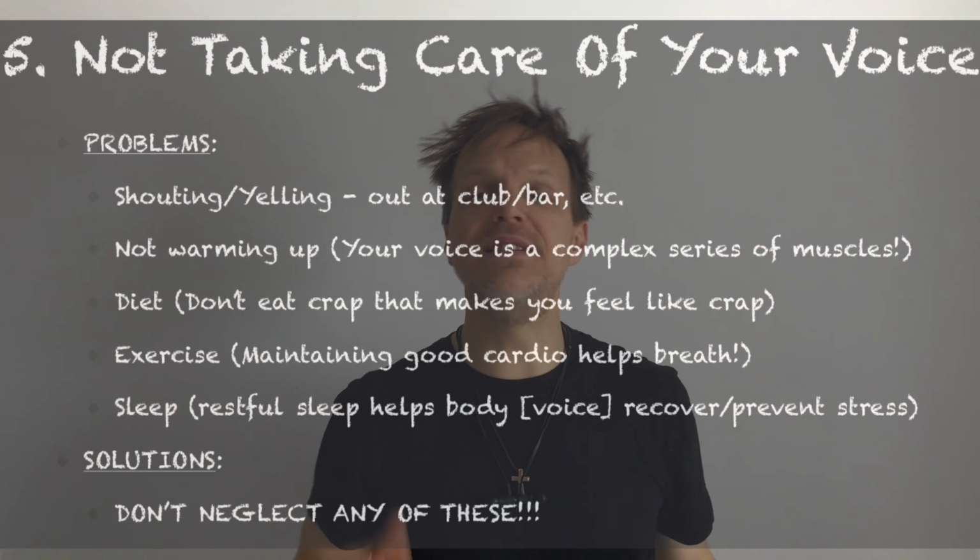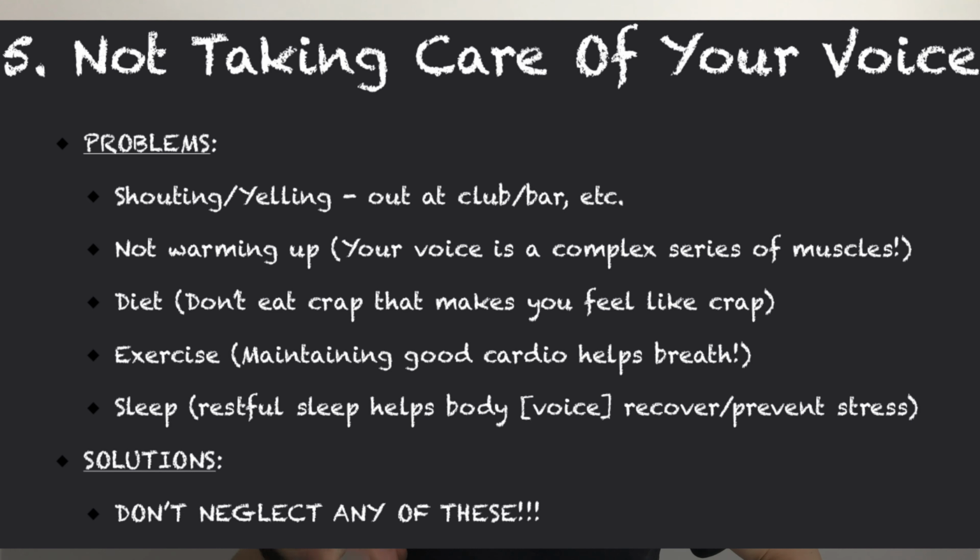So tip number 3 is diet. Don't eat crap, because eating crap makes you feel like crap, and you're probably going to sing like crap. If you're eating a chocolate or a pizza or something before you sing, boom, that's going to affect your voice. It's going to affect your body, your machine, your instrument. Eating crap, man. Just don't do it.